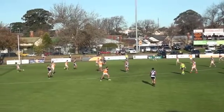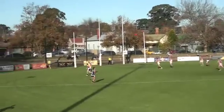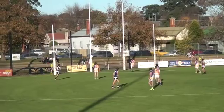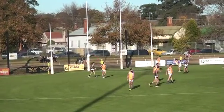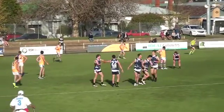Bell just wants a target inside attacking 50. Doesn't have much to go to. Jeez, at the last minute, Saul Bacon out of the corner of his eye. Bacon settles, and Bacon goals. Ballarat have just about sealed the deal here at the Eastern Oval with another goal.